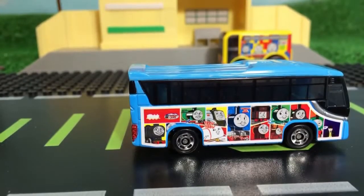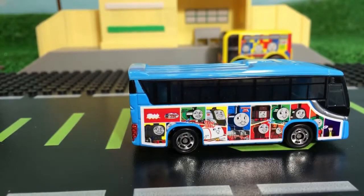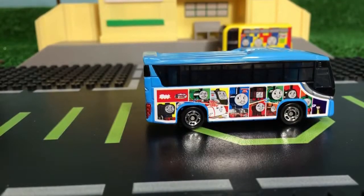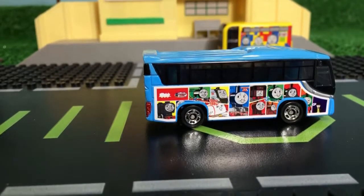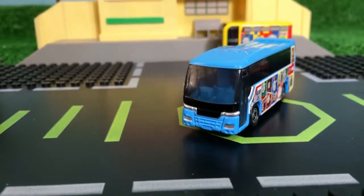Alright, here you can see the second bus, which is packed with lots of Thomas and Friends characters. Here you can see Thomas, Neville, and here you can see Percy, Henry, Toby, and so many other Thomas and Friends characters, including Harold. This is a diecast bus. These are not fake ones.